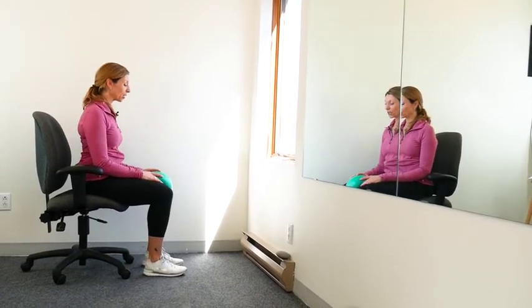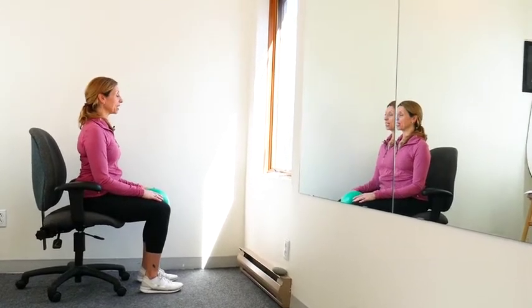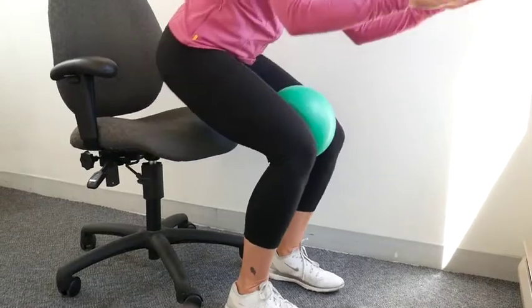So here's a little trick for sitting in your chair. If we're using the ball, and you have one, great. You can hug the ball between your knees and even start working your thighs, doing little squat movements as you're going up to stand. So maybe to begin, it's just little movements like this.